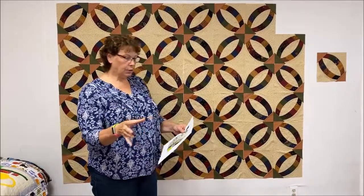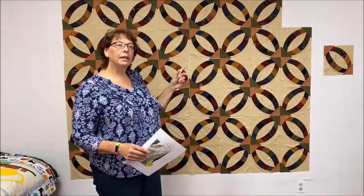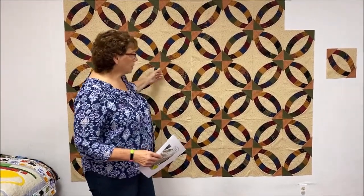But we did want to back up a little bit. The quilt that we had up earlier, Teri's Simple Stars, there will be a kit for that on the website. That quilt is 72 by 90. It has everything for the top, the border and binding, but not the backing, and it's $100.